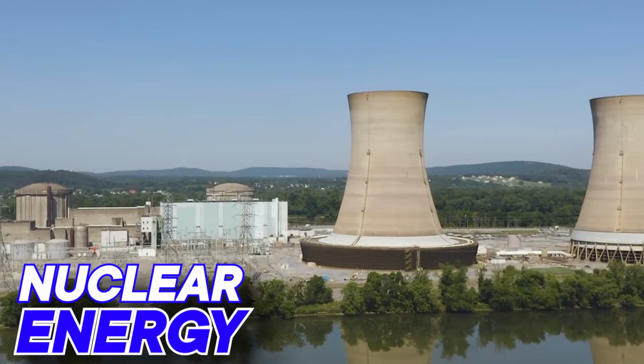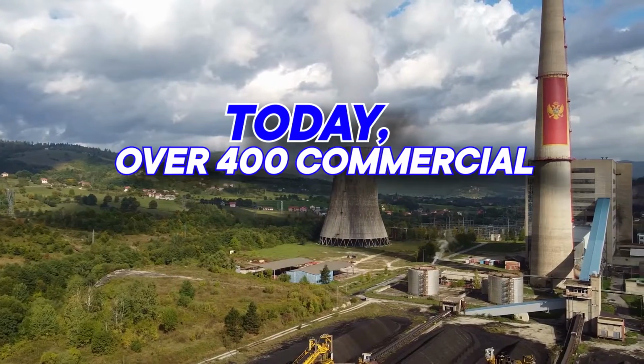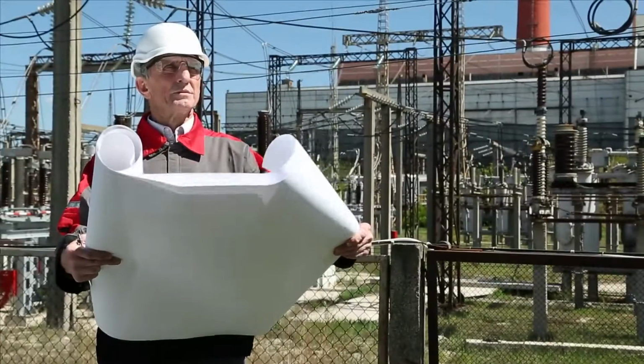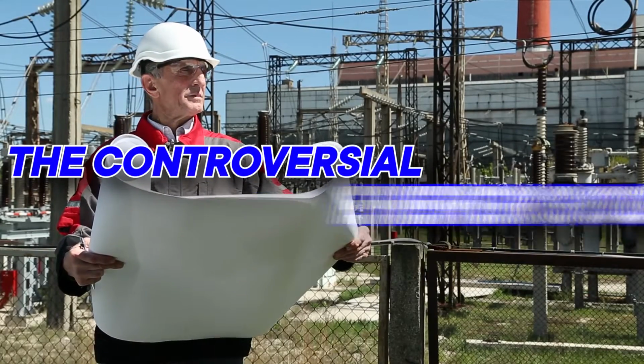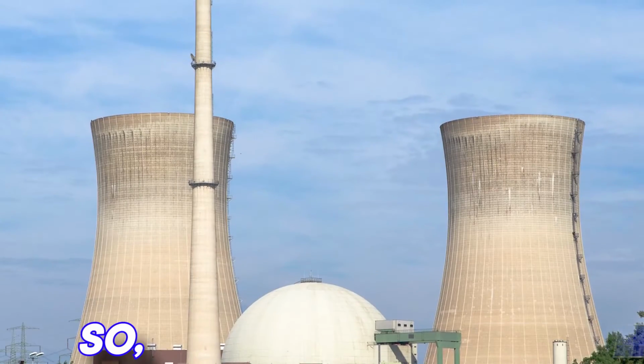Nuclear energy generates efficient and dependable electricity all around the world. Today, over 400 commercial reactors are in operation in over 30 countries. You could be for or against the controversial energy source, but do you actually understand how it works? Let's find out. So, how does it work?